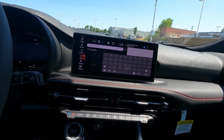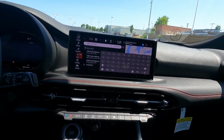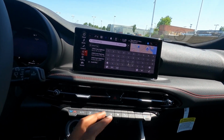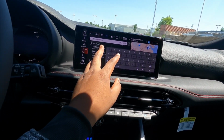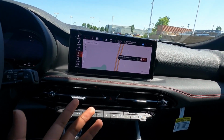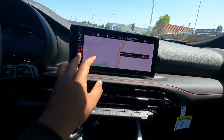I'm liking the feedback and response for this new Uconnect 5. This is a 10.25-inch display. It's very quick and snappy. Definitely better than the old screen or Uconnect that they did have. But we can see right there, navigation is very easy to use. Picks up the address just fine, and you just go ahead and drive when you're ready.